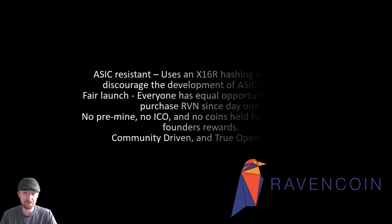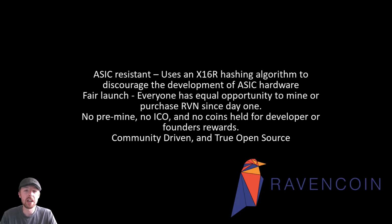Unique characteristics. Okay, this is like the unique stuff to Ravencoin, which makes it totally different to Bitcoin. It is ASIC resistance. So it will stop and discourage the development of ASIC hardware. It is a fair launch, equal opportunity to mine it and to obviously purchase it from day one. No pre-mine, no ICOs, no coins held for developer or founder rewards.